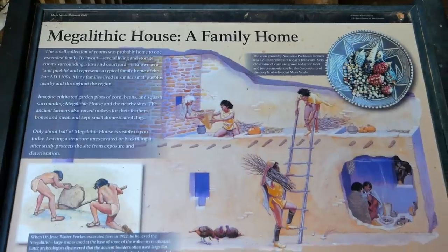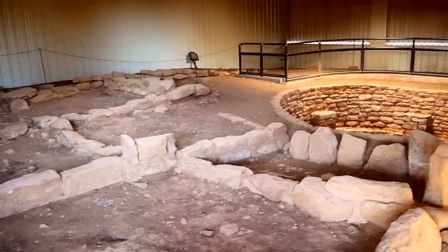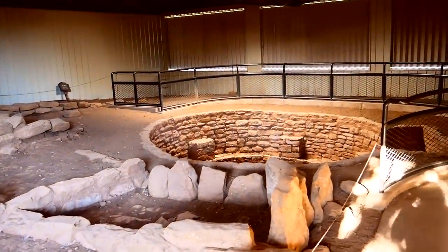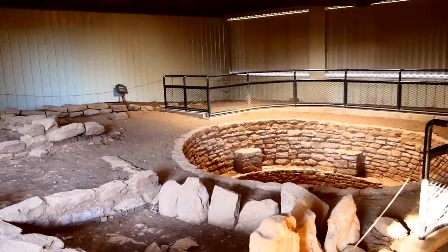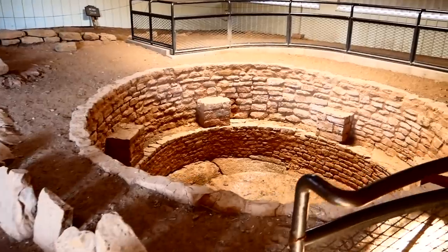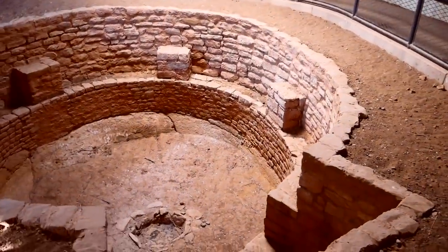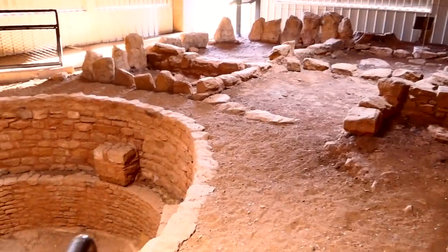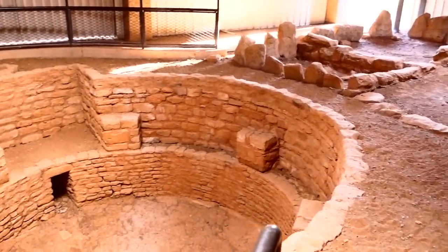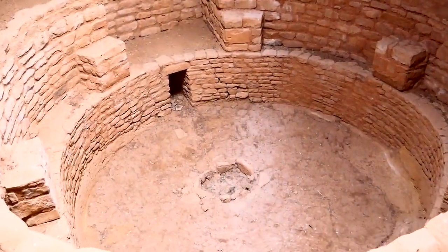But I went around Far View Lodge with both my 17mm Olympus lens and my 14-42, which I bought, a super duper cheap lens, which I actually like. It's a pretty good lens. Anyway, yeah, Far View Lodge up at Mesa Verde National Park was really cool.